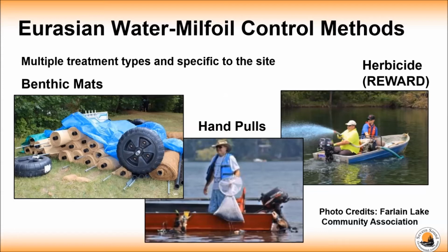Invasion can also be managed with Reward, the only class of aquatic herbicide suitable for control in Canada. Reward is only used to target dense infestations of Eurasian water-milfoil because it acts fast, it's cost-effective, and it works well to kill aquatic plants. In less dense infestations, removal by hand or with assisted devices is used to more selectively weed the plant out.